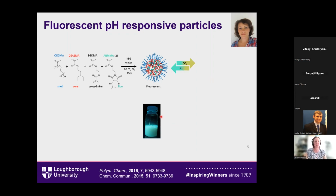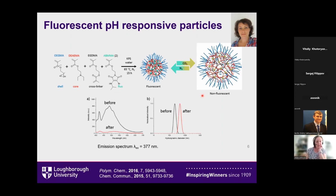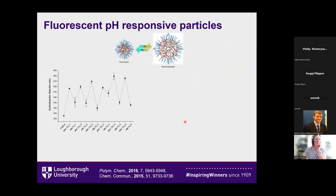So what we did then is we bubbled this with CO2. So now we've got this swollen particle where the fluorescent tag is in the core of the particle. And now we can see that this is completely switched off. The fluorescence is completely gone. So in our fluorescence emission spectra here, before we do the swelling, we can see we have this nice emission at about 500 nanometers. After we do the swelling, that's almost completely switched off. And we've got light scattering data here. So before we do the swelling, our particle is smaller. After we do the swelling, it's completely shifted to a much larger particle size. And so this was really neat because we were able to do this over multiple cycles. We were able to bubble with CO2 and then bubble with nitrogen to remove the CO2.